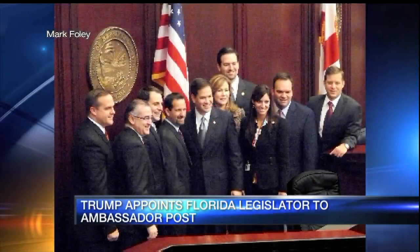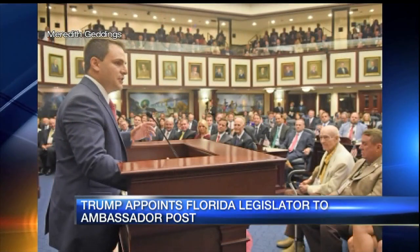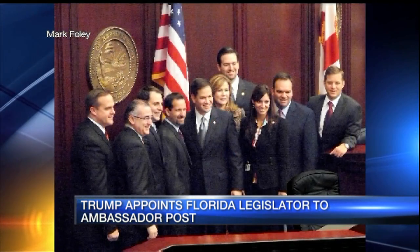President Trump is tapping a top Florida lawmaker to join his administration. The president nominating Representative Carlos Trujillo to become ambassador to the Organization of American States. The Miami Republican and attorney is currently the budget chairman for the Florida House. Trujillo says he does not plan to resign from the Florida House until after he's confirmed by the U.S. Senate. That means he could continue to serve as budget chairman during the upcoming 2018 legislative session.